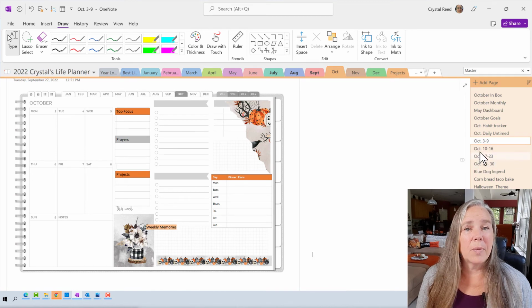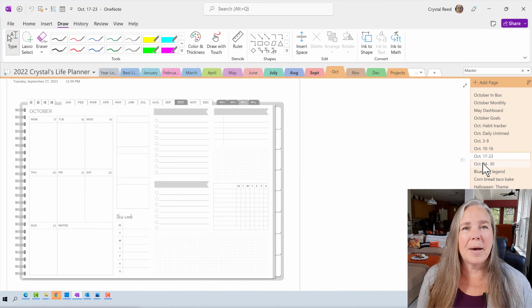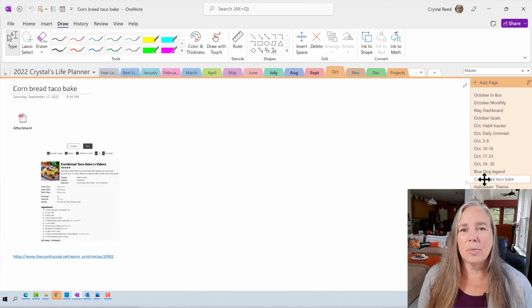So I have the rest of my weeks here that are blank. I will just go ahead and decorate those as the weeks come up. So I think that will be fun. And I do have a recipe listed here for October. It's something that I want to try, this cornbread taco bake. We'll see how that works.